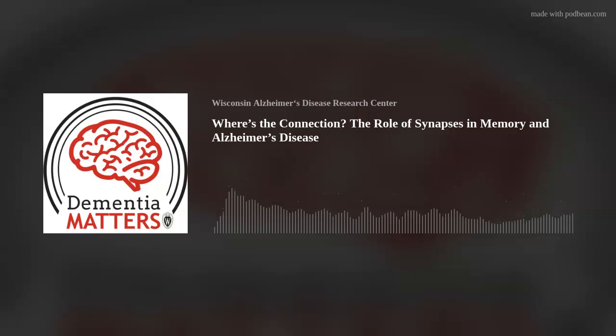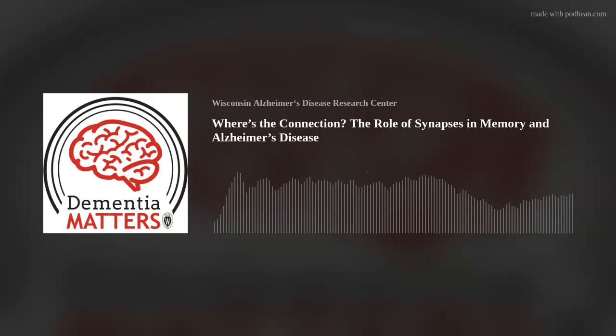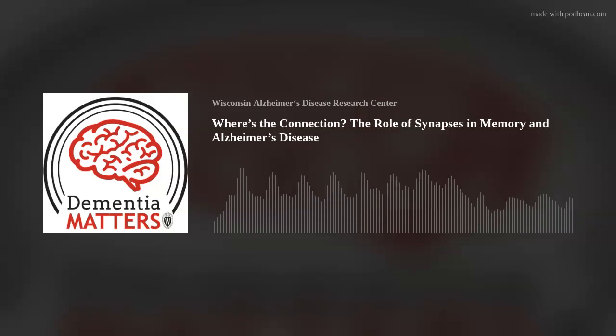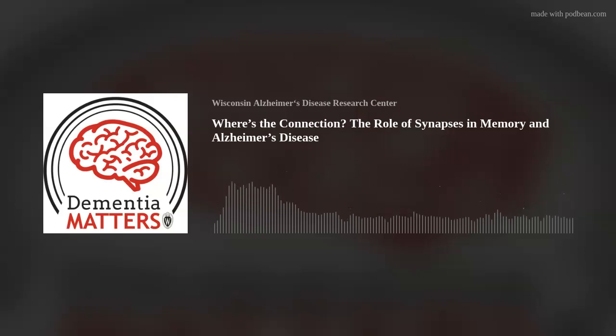So the idea is that we can use this technique to see how those changes are happening in Alzheimer's, but then also test drugs that could protect this part of the brain. And a lot of the studies to date have focused on removing amyloid from the brain or targeting amyloid, which those studies are also very important. But there is some suggestion that synapse loss could be a very, very early feature of the disease. So can we develop techniques to protect this really important part of the brain and save memories?